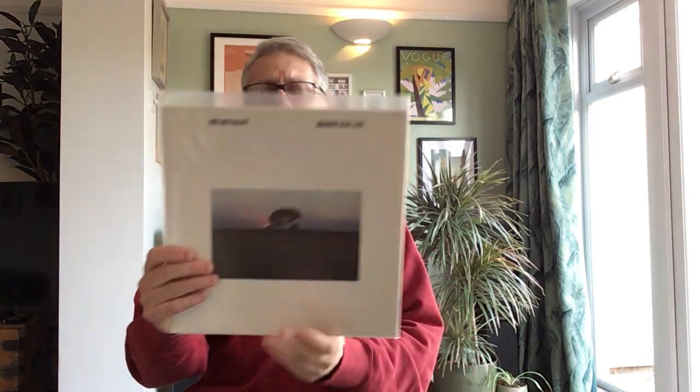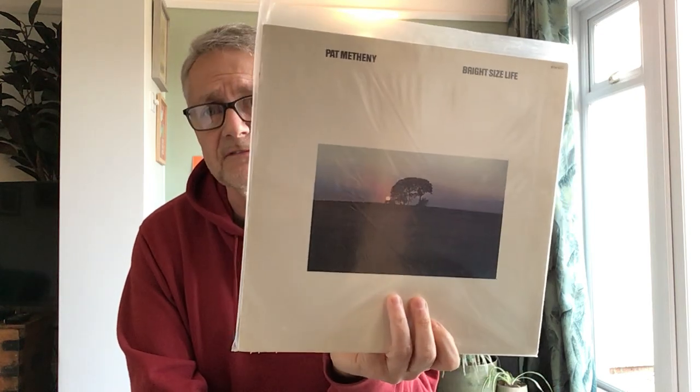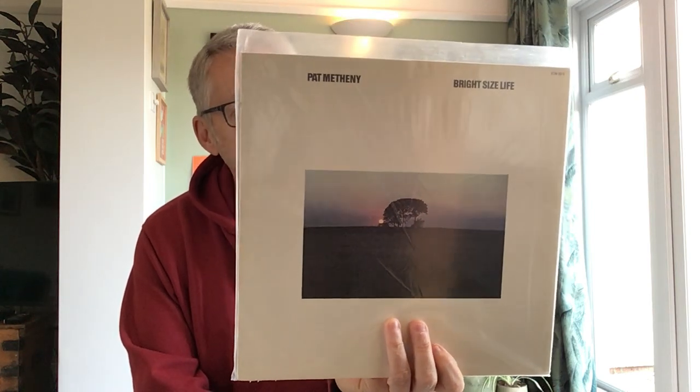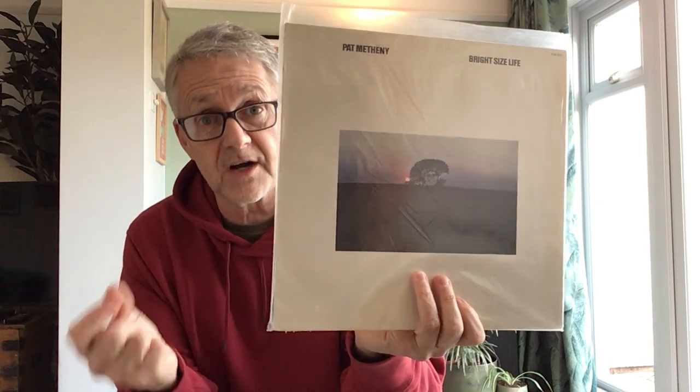I think this may be his debut actually. This is the one that's got Jaco Pastorius on it. This is a fantastic, Bright Size Life. This is a really, really nice album as well. So if you're looking out for an introduction to Pat Metheny, that could possibly be it. If you want to explore a little bit more, I think this is the album that I go to the most in his catalogue actually.